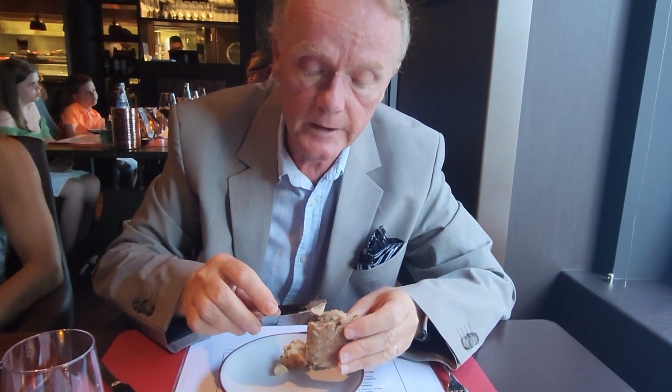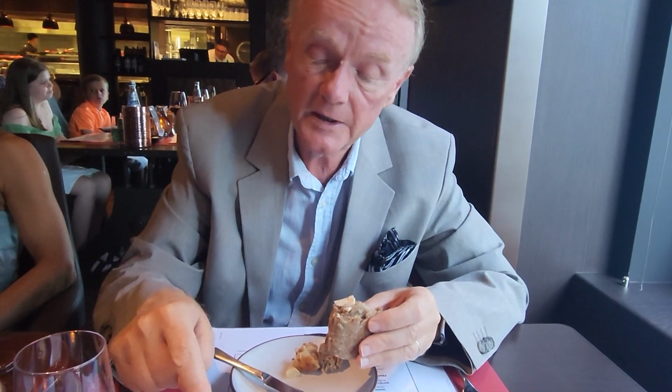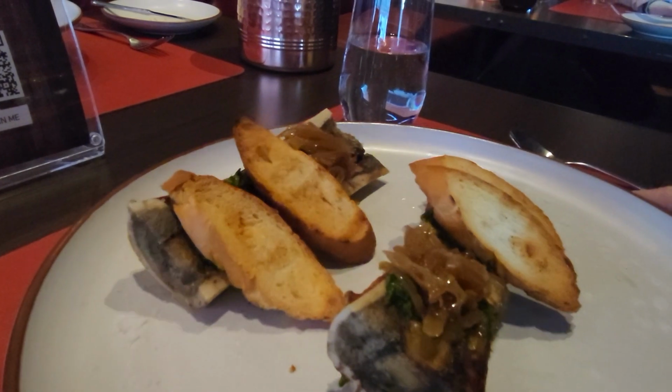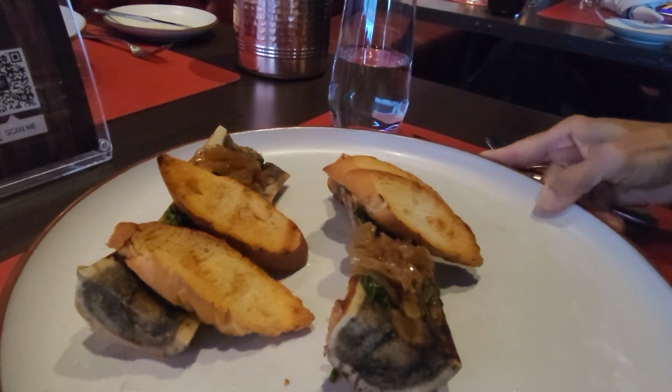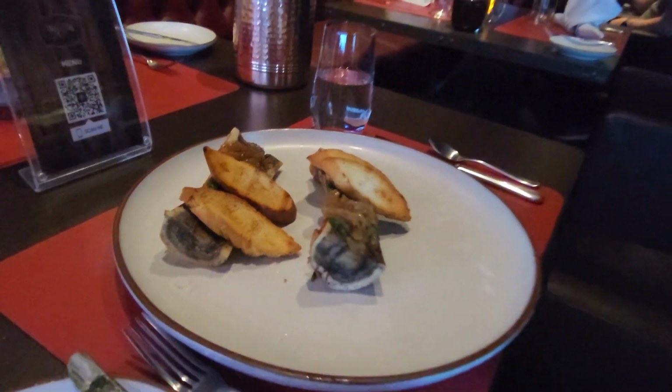The multigrain has a real nutty depth to it. That is really extremely good. And I do like the different butters. So this is bone marrow. This is bone marrow with some croutons. No, it's bone marrow with caramelized onions.